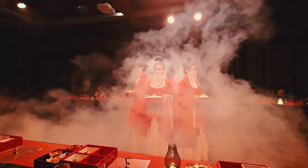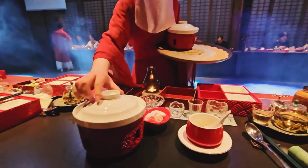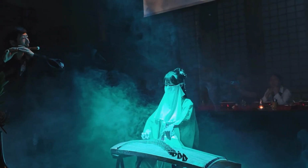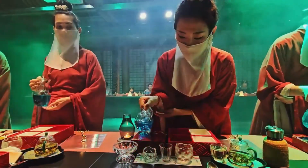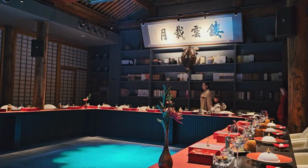Next, we're heading to the Imperial Restaurant. I bet you've seen places like this on social media. It's a unique restaurant recreating a Tang Dynasty imperial reception. Staff wear period costumes, and tables surround a U-shaped stage. The concept is that while you dine on delicacies, you also enjoy a show treating you like an honored guest.